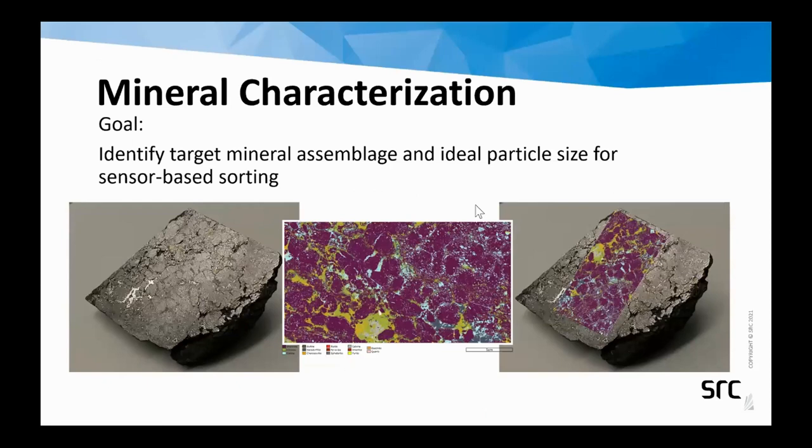So the first step in stage one is actually getting the mineral characterized. And so the goal of this is to identify that mineral assemblage that's ideal for particle size and for sensor-based sorting. And so here you can again see an image of a slab that we've produced or cut and polished for the QEM scan to get that digital imaging. And it's like a thin section that we think we can overlay to look at the mineral assemblage and those associated ore deposits with the host rock.